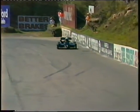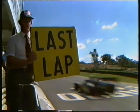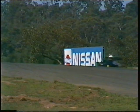Coming around to the lake corner, and it won't be long before Peter Glover catches a glimpse of the sign. He'll be, I would think, quite happy to see that, and that is the last lap board. So he's headed up the hill. Peter McCrow still running in second, Neil Israel in third, and Derek Pingle in 4th place. That's the order as we enter the final lap of the Dunlop Formula 2 Championship race here today at Amaroo Park.